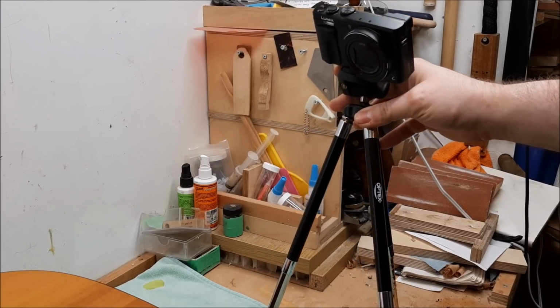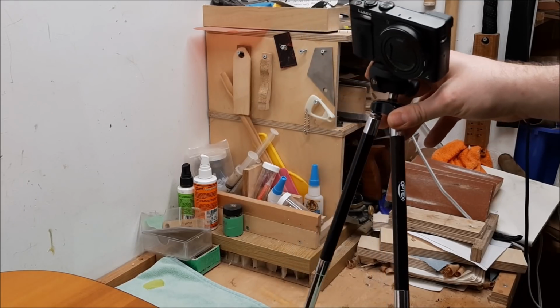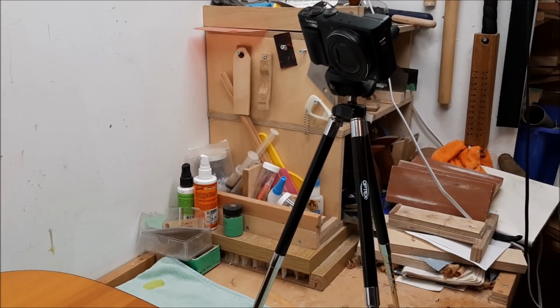For my camera right now, I'm using a Panasonic DMC, I think it's a ZS60. It's a simple camera. I use the internal mic because I can't be bothered setting up externals. I move it around constantly and it just gets in the way.